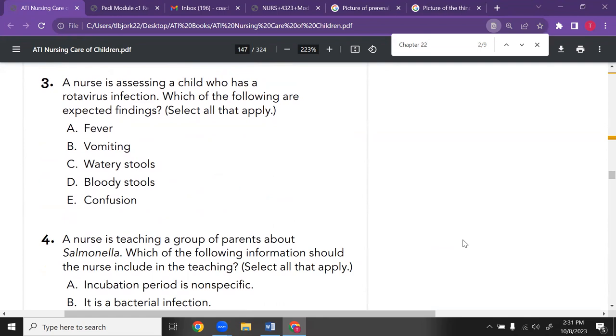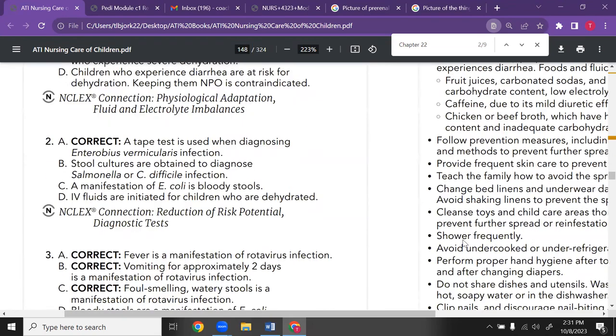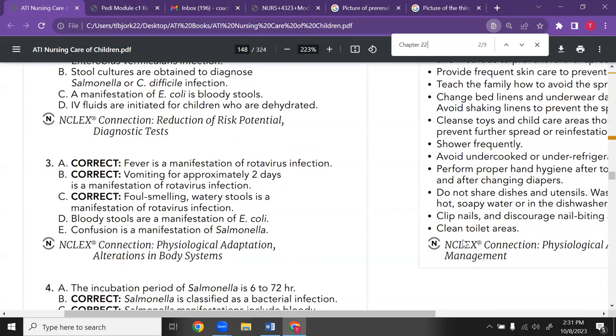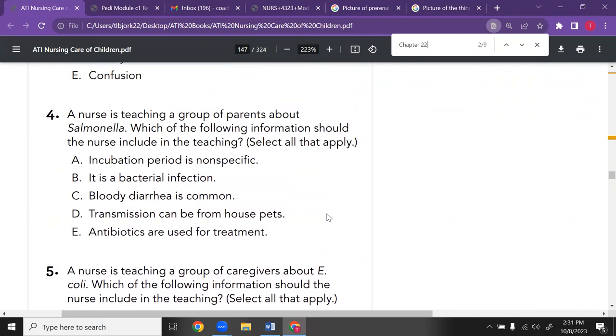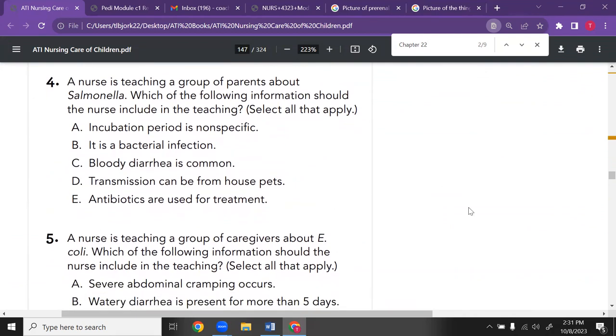A nurse is assessing a child who has rotavirus infection. See how that will play a role in your ATI questions. Which of the following are expected findings? They're going to have a fever. They'll probably throw up and they'll have watery poop. There you go. I think so. Anybody else thinking anything? Let's go down. Fever, vomiting, foul smell, watery stools is a manifestation of rotavirus. Vomiting for 2 days and then foul smelling stools for rotavirus. These are hard. That's why I was going to say, hopefully they won't ask you all these.